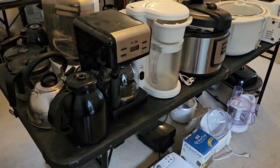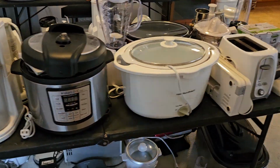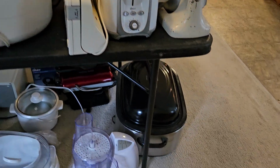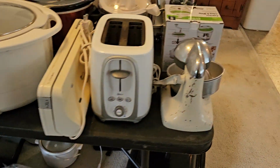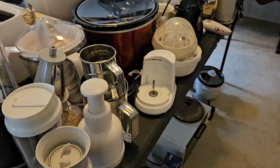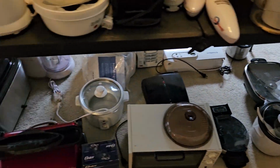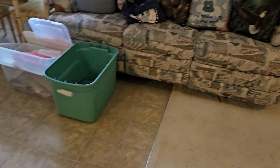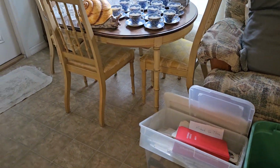Okay, I'm going to turn around this way, guys, and show you the middle table for all the kitchen appliances. Instapot, crock pots, roasters down there. Nice juicer right there. Oh, wow. Just everything. All right, guys, I'm going to take you this way. We've got a nice couch here. Okay. Nice little dining room set right there.